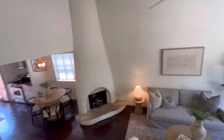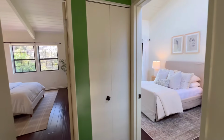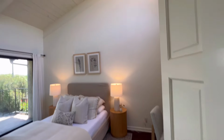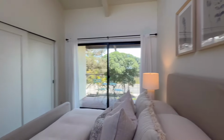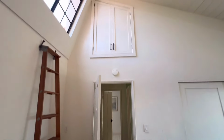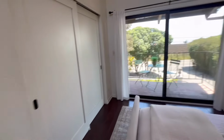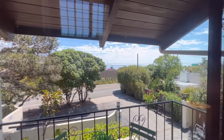I love how you look down below. And then we land to more storage, a little linen closet. This bedroom here is probably one of my favorites because it has the vaulted ceiling with the extra windows up there. You also have a nice balcony, closet, plus extra storage up there where we have a finished attic space. And this is that ocean view I was talking about.